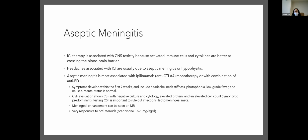Unlike the PD-1 agents, the CTLA-4 agents are the ones that are good at crossing the blood-brain barrier and causing this aseptic meningitis. And it can happen with monotherapy, or if you combine it with anti-PD-1. Symptoms tend to develop within the first 7 weeks, and it's just the typical meningitis symptoms of headache, neck stiffness, photophobia, low-grade fevers, nausea, but the mental status is often fairly normal.